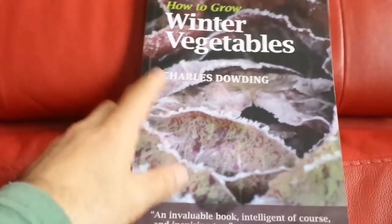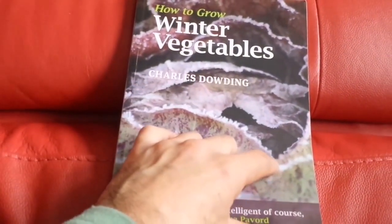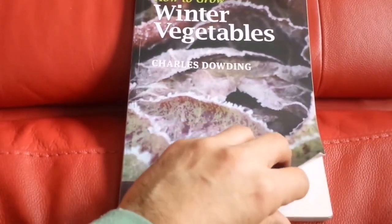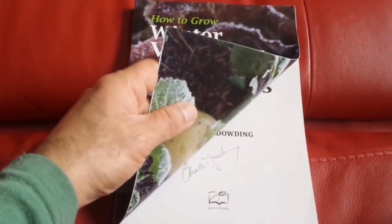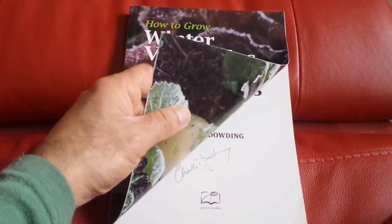This is a book very close to my heart. It's How to Grow Winter Vegetables by Charles Dowding. Charles Dowding is a famous author now in the UK that promotes the organic method of gardening. He has personally signed the book for me, as you see here.